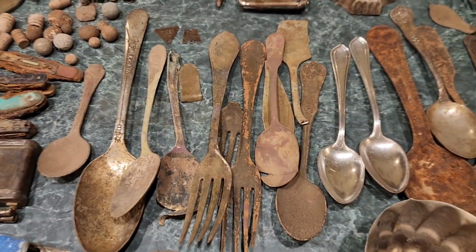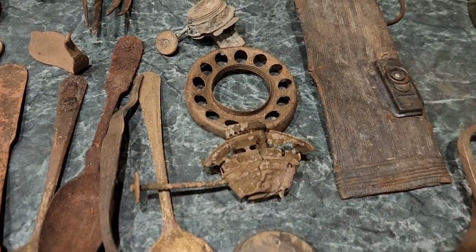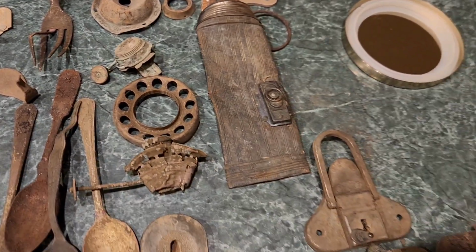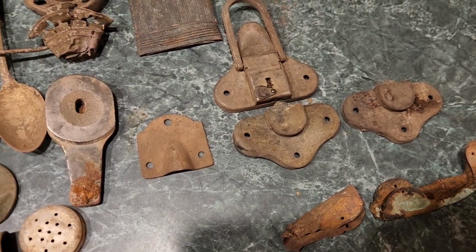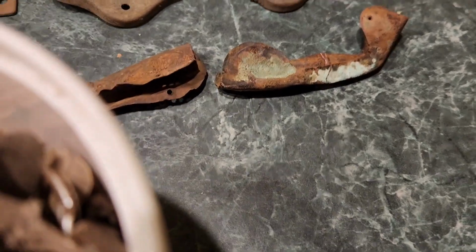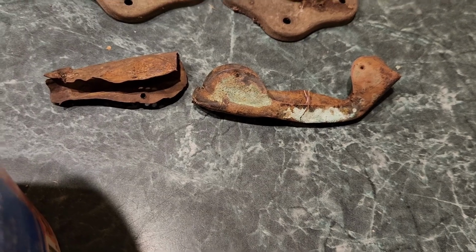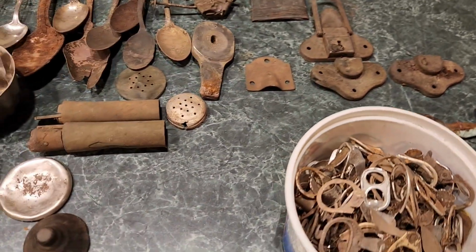And of course I save all the utensils. I'm weird like that. Got a couple old oil lamp parts there. Old flashlight. Got some old buckle kind of pieces off of an old treasure chest. And these here are actually the end of oars. Back in the day they used to put ironclad or copperclad of some sort on them.